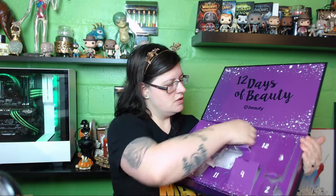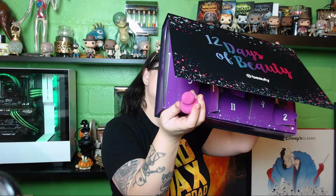Number 10, little beauty blender. Not by Beauty Blender. Who's this by? It is by Real Techniques, the Miracle Sculpting Sponge. And I don't think that's a full size, but it's got a nice little thing there, so you can really cut your cheekies if you want to.